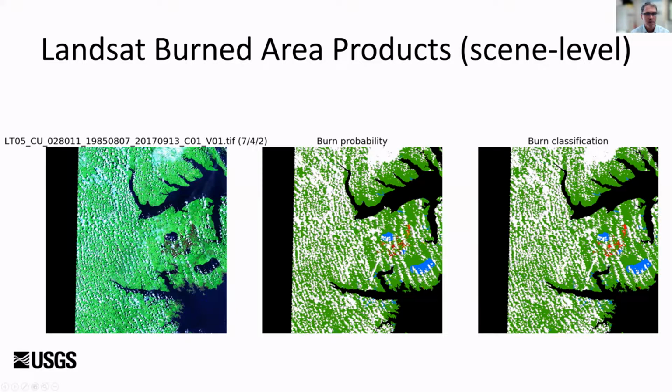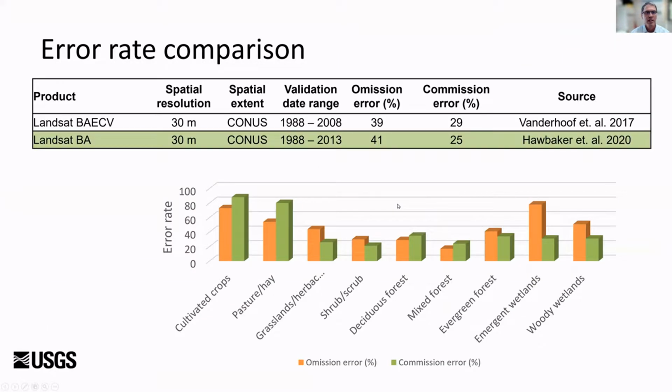So that's kind of what the time series look like for the scene level products. Those are also the products that our validation results are based on. We take image pairs for our products, and then we have corresponding image pairs that we've used a semi-automated approach with manual cleanup to derive our reference data. And the value that we are validating is the amount of new burned area that's mapped from the first image to the second image in the image pair.